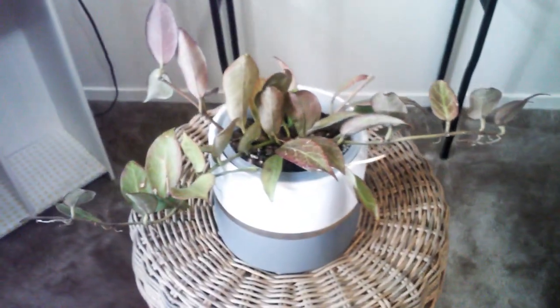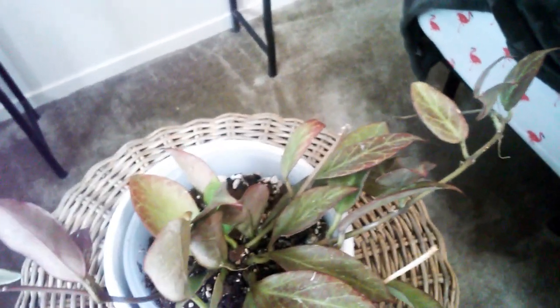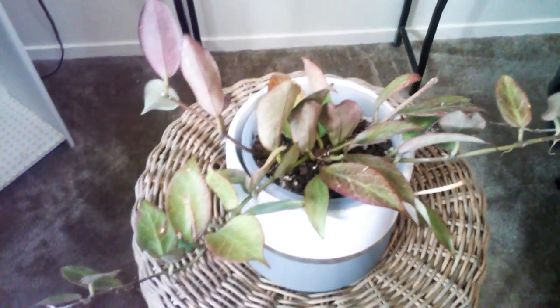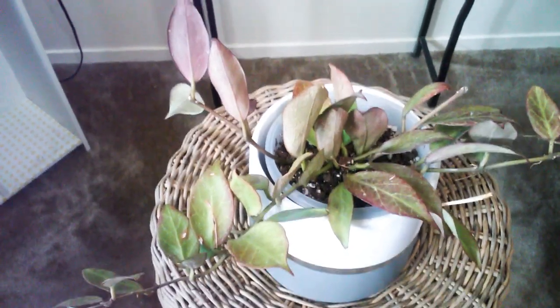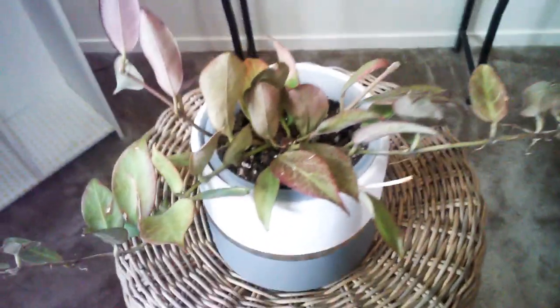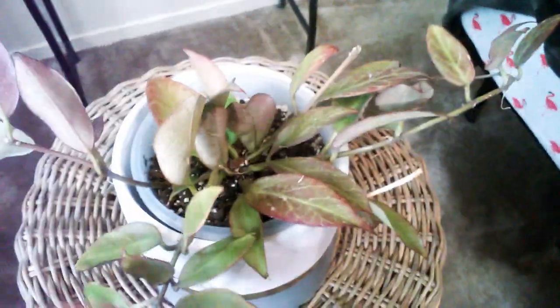There's a Hoya Rebecca that looks the same, which I don't know because it's supposed to be mixed with Obscura and Lacunosa. But Hoyas, a lot of the names are messed up, I've learned, getting Hoyas. So it looks like the Hoya Rebecca, because the Hoya Rebecca is also a mixture of Lacunosa and Hoya Obscura. So I don't know, but it was labeled, I bought it as Hoya Sunrise, so I'm going with that. This one's a really pretty one.